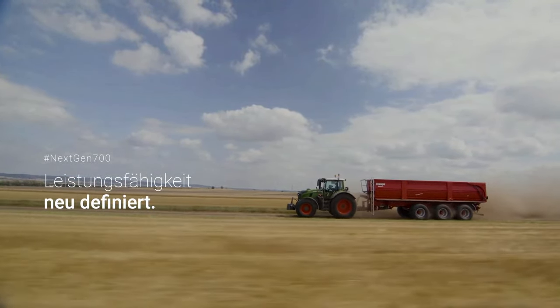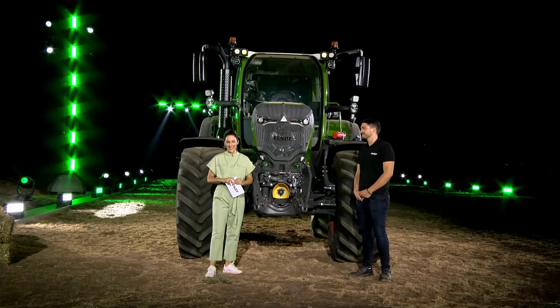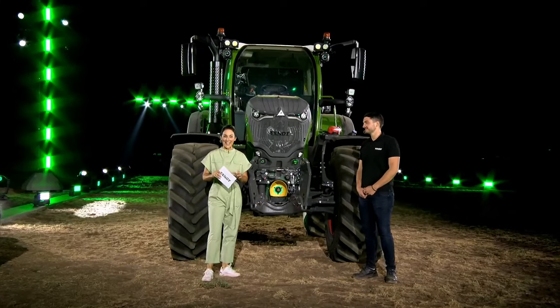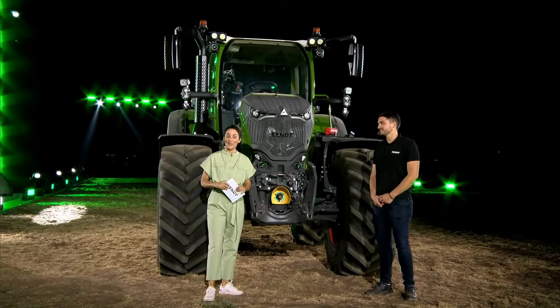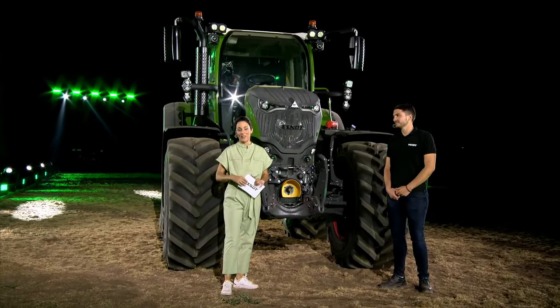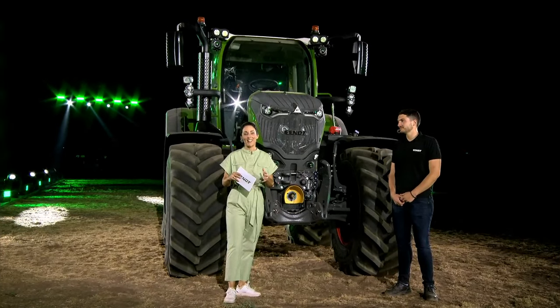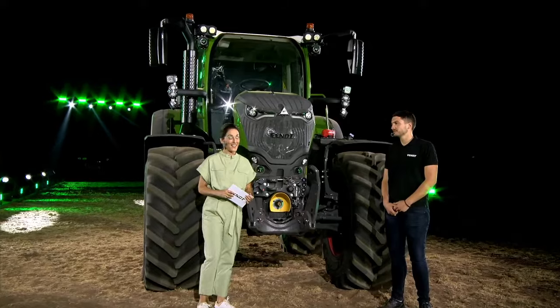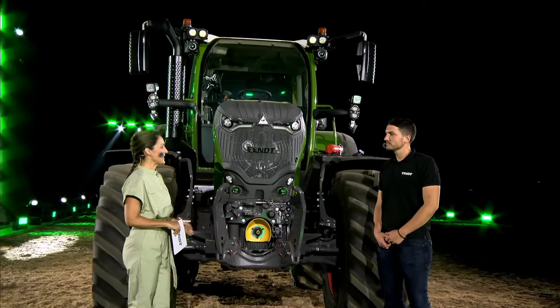Next Gen 700, performance redefined. Now, Simon has just demonstrated the turning circle so wonderfully. Now, he's going to explain that the 700 really has enough power for just any conceivable situation. Or, like one of our farmers put it, he needs the power, but he doesn't want heavy equipment or machinery. Simon, is there anything comparable in the class 200 to 300 horsepower?